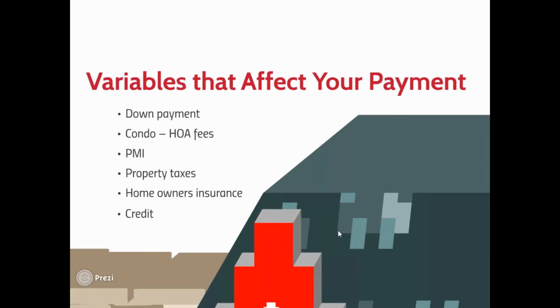Property taxes and homeowners insurance are directly related to the property itself. Homeowners insurance just covers the property. It's your insurance coverage. It covers in case somebody throws a baseball through your window or something like that, and you choose that. You choose what company you want to go with, and you just let us know, and then we go ahead and take care of that, included in your payment.